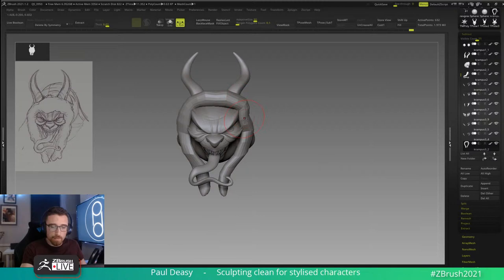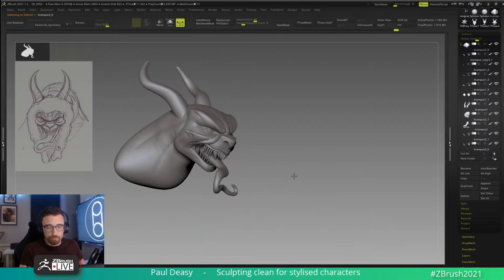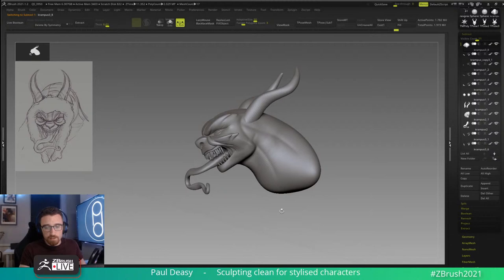Yeah, you get the idea. Let's just hide that and pretend we didn't do that. I think it will actually look cool in the end. There he is, at least the beginning of our Krampus. Hope you guys like him.